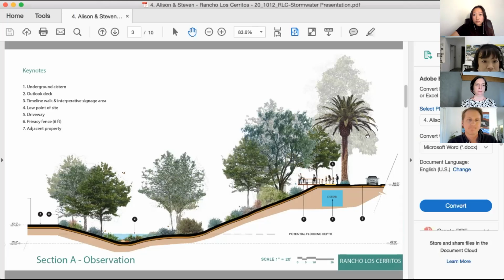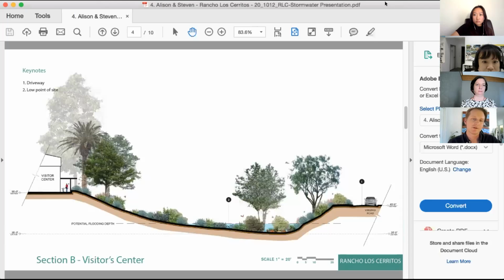So next slide. So here's another section of the arroyo indicating the connection with the visitor center and the low point of the site. Next slide.